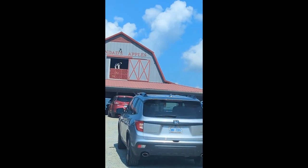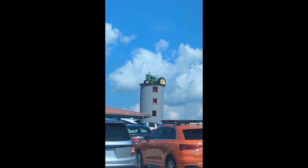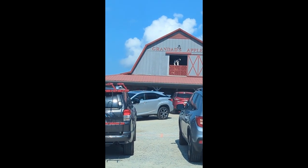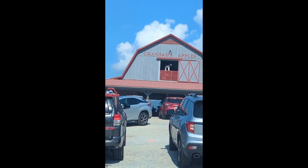How'd they get that big cow up there? That little baby cow. How'd they get that tractor up there? It's Grandpa. Oh, I left my window down. Grandpa's apples. Let's go check it out.